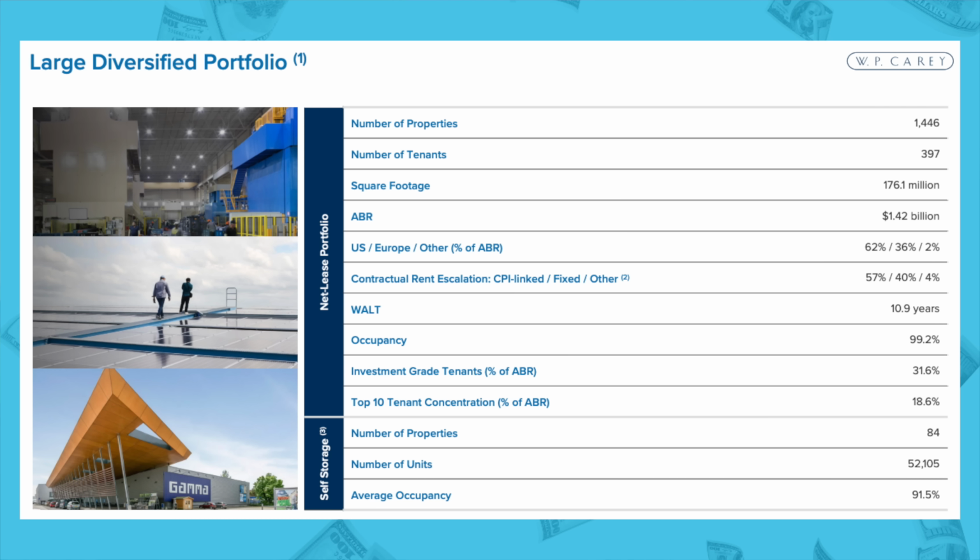1,446 net lease properties leased out to nearly 400 tenants. Those properties amount to 176.1 million square feet of space. And as you can see, those properties are located not only here in the US, but internationally as well, with the US accounting for 62% of annual base rent.